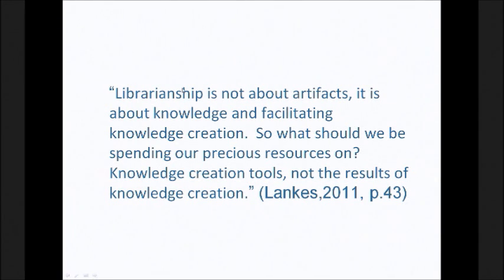There we go. This is a great quote from Dr. David Lankes, who I mentioned earlier, from his book, The Atlas of New Librarianship. And I like this quote because it reinforces this idea that librarians are not curators of books. We are really leaders in our communities who are able to provide a number of resources for free and access to these services that people can't get anywhere else. And he says something really interesting here, which is that librarianship is about knowledge and facilitating knowledge creation, which is really the idea at the foundation of the FFL's Fabulous Laboratory.